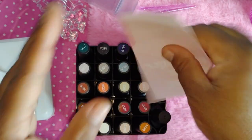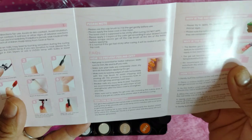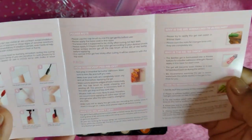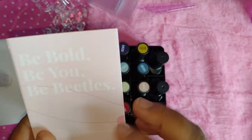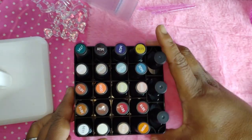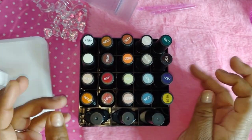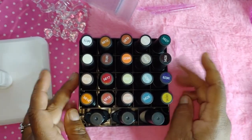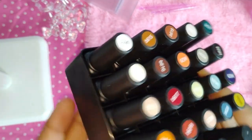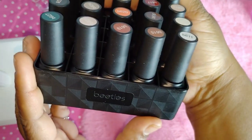But so this also comes with a user manual telling you how to apply them. But this is the one that I'm going to be giving to my daughter. Be bold, be you, be Beatles. This is the set that I'm going to be giving to my daughter. So it's a 23 piece. I don't know why they don't say it's 24 pieces, because the little case that it comes in like this is gorgeous, okay? And then it says Beatles on the front. I love that. It says Beatles.